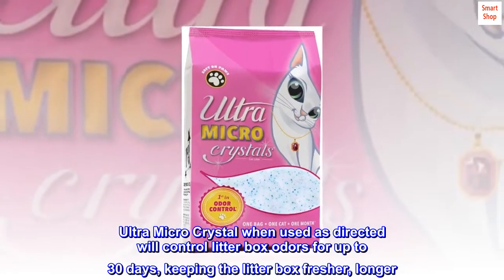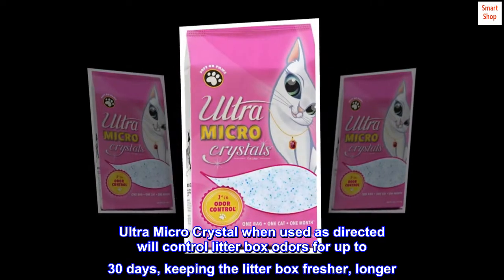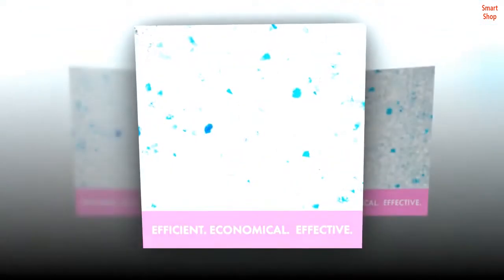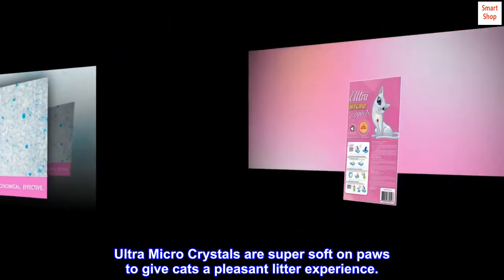Ultra microcrystals, when used as directed, will control litter box odors for up to 30 days, keeping the litter box fresher, longer. Ultra microcrystals are super soft on paws to give cats a pleasant litter experience.